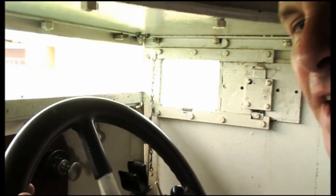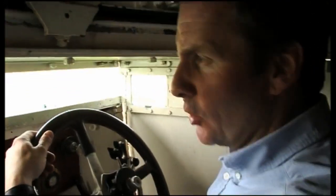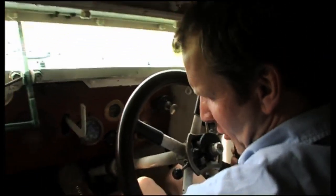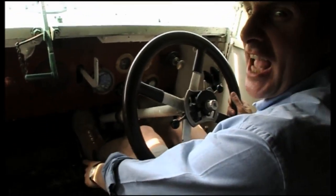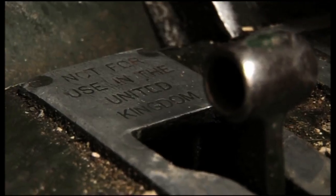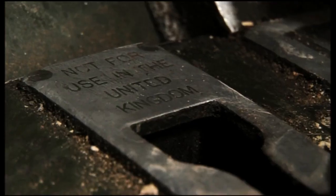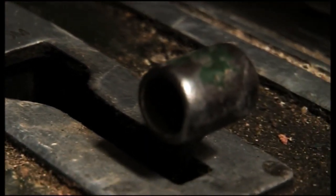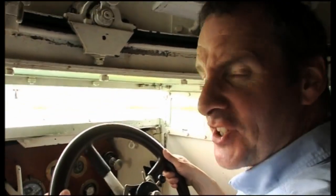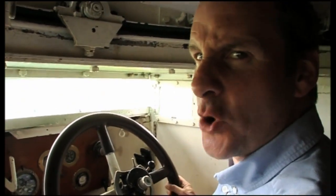But Lawrence of Arabia didn't just have his 9mm armour to keep the Turks out. He also had this switch down here on the floor. Interestingly labelled, not for use in the United Kingdom. Watch this, or should I say, listen to this. Lovely! That switch allows the exhaust to bypass the silencer, making enough noise to frighten off a crowd trying to force their way in.